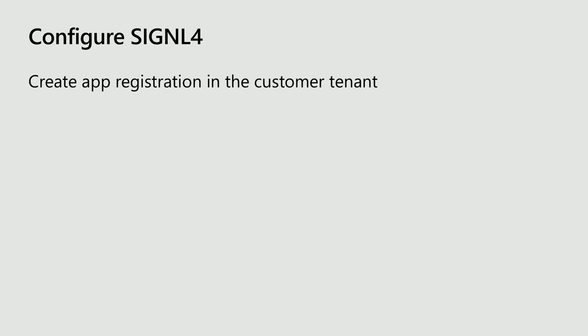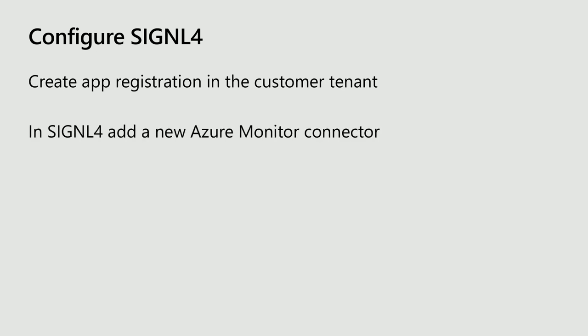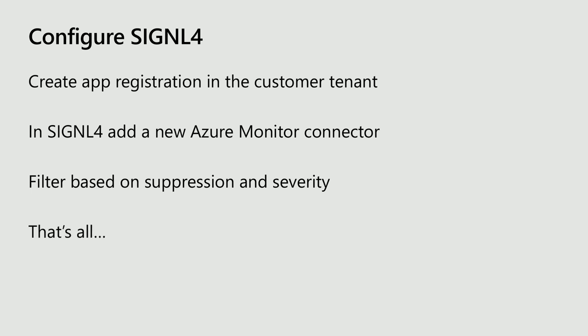So to configure Signal 4 and set it up, we just need to create an app registration in the Azure AD tenant. We need to add a new Azure Monitor connector in Signal 4. And then we need to decide if we want suppressed alerts in Azure Monitor to be sent to whoever is on duty, or if we want all severities or just severities 0 and 1 or stuff like that. And that's all we need to do.